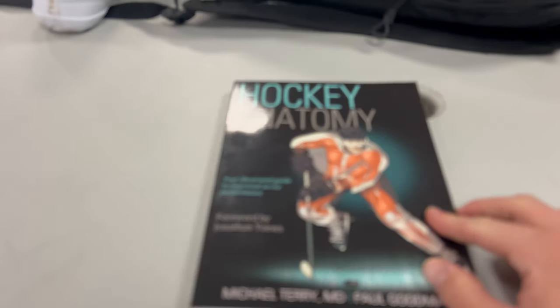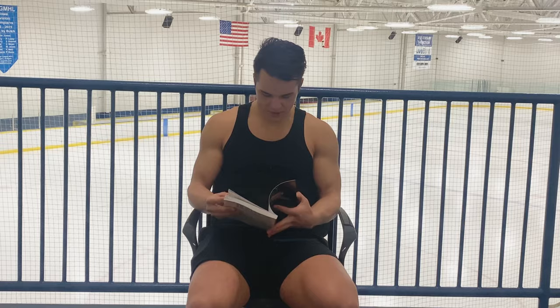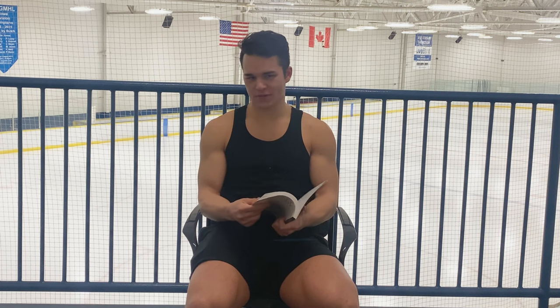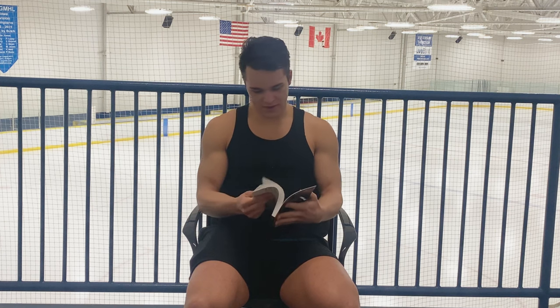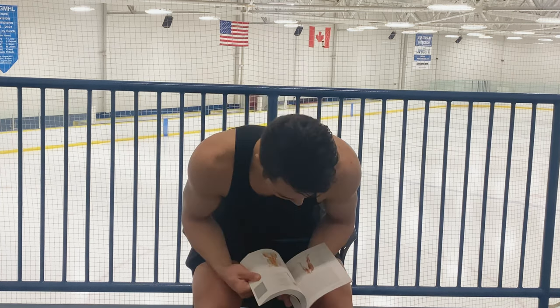Now, this has endorsements from Patrick Kane and Jonathan Toews too. Paul Goodman or Michael Terry worked with both of these guys, and obviously they're good players. Almost three Stanley Cups, and they were famous with the Blackhawks. They're not bad, they're not terrible. I don't think they were terrific athletes, considering that Kane had to get hip resurfacing surgery recently, and Toews is out of the league, albeit for different circumstances. But they know a little bit about this.